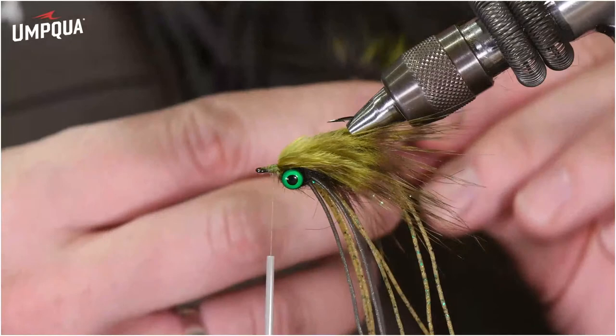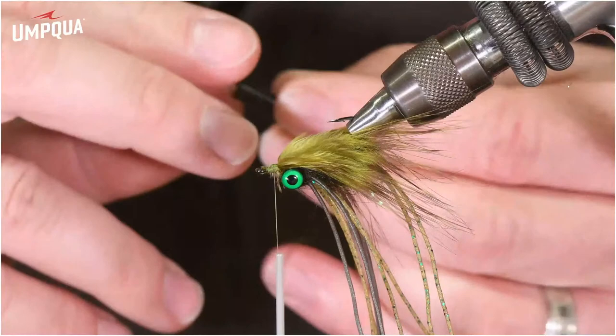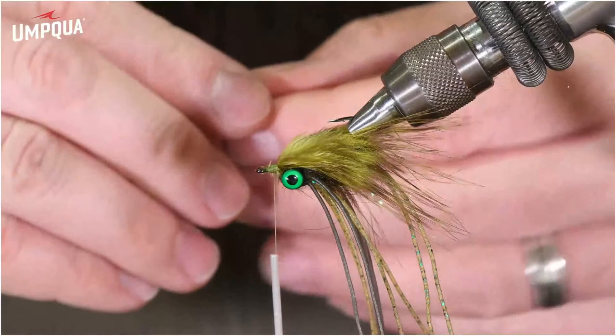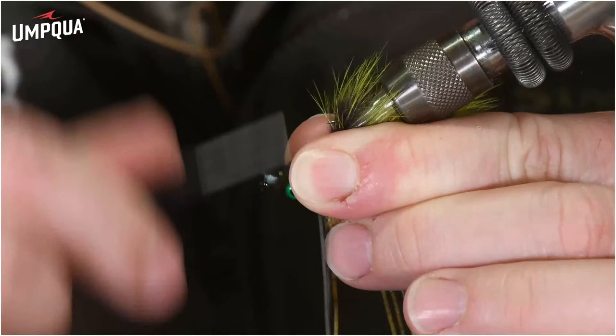Now here we have Hairline's Frost Tip Rabbit Strips in a Frost Tip Olive. If you're looking for a Hairline item code, it's FRS3. We're simply going to prep that by cutting our rabbit to where we've got a smooth spot to tie in right here, making sure it's right on top of the hook. Tie that in nice and firm.